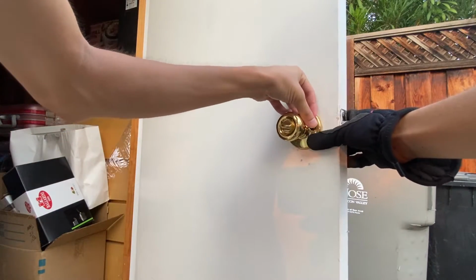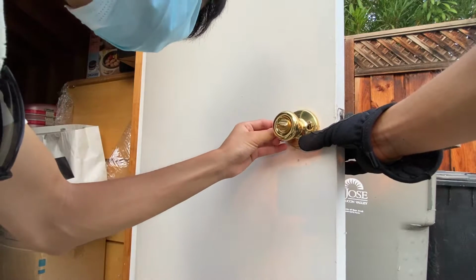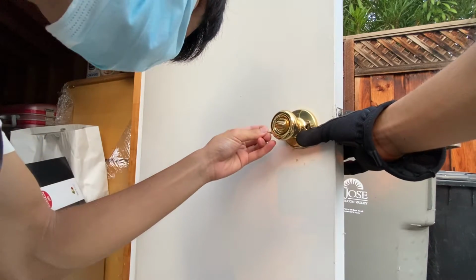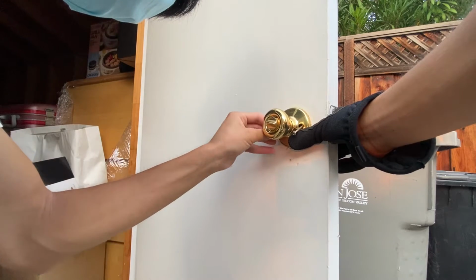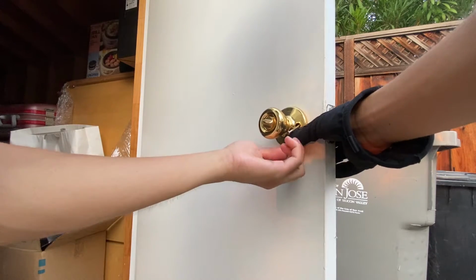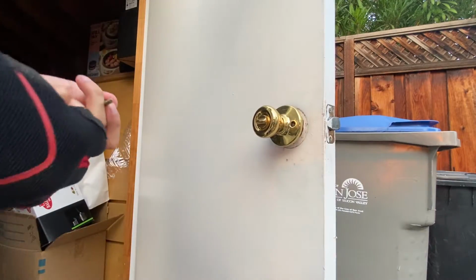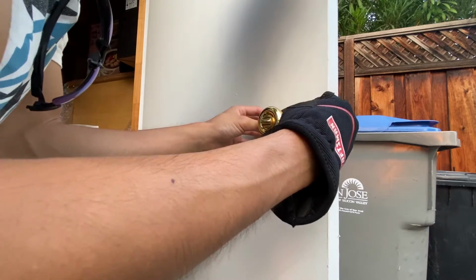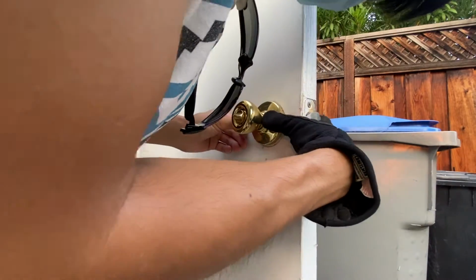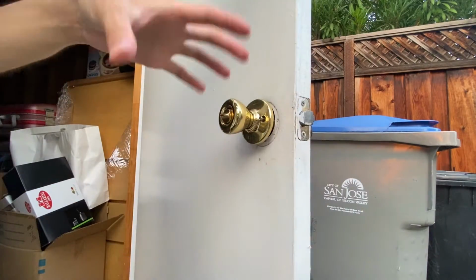Reinsert the screws here. Try to get them aligned with the other side, which I heard was actually one of the more difficult things to do. Oh, that's not aligned properly. Might actually have to pull this out a little just to see. Yeah, I do. Ha! Crap. Right, so hopefully it doesn't fall.